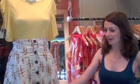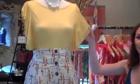Here we have the skirt by Free People. It's A-line, it's buttoned down, it's really carefree and sweet. Canary yellow is a fun and bright, colorful summer color. I absolutely love the flutter sleeves. It gives a little hint of femininity.